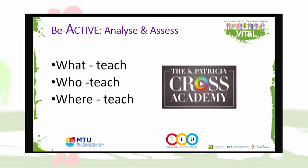The A for the Be Active framework stands for analyze and assess. I think looking at what you teach, who you teach, and where you teach, is that online? What level the students are at, and what do you want the students to be able to do or know? So within this framework, the A allows you to analyze your context and see what works or what you might want to address. Then we would recommend that you assess some active learning strategies and maybe engage further. We recommend the KP Cross Academy to you to develop further and find out some active learning strategies.